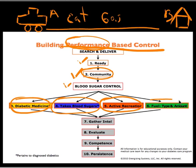And the last one here is fuel, and that's your food, and it's the type and the amount. The type is just does it spike your blood sugar, or does it not spike your blood sugar? So is it fast or slow fuel type? And then the amount is just how much. So basically, how much gas are you putting in your gasoline tank?